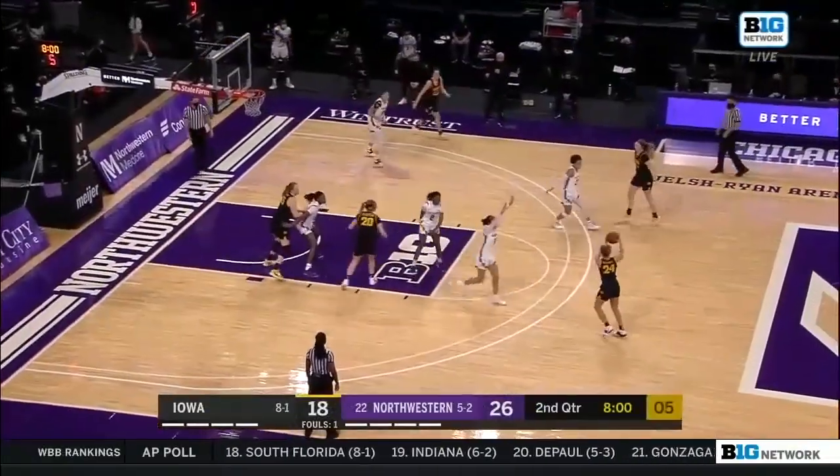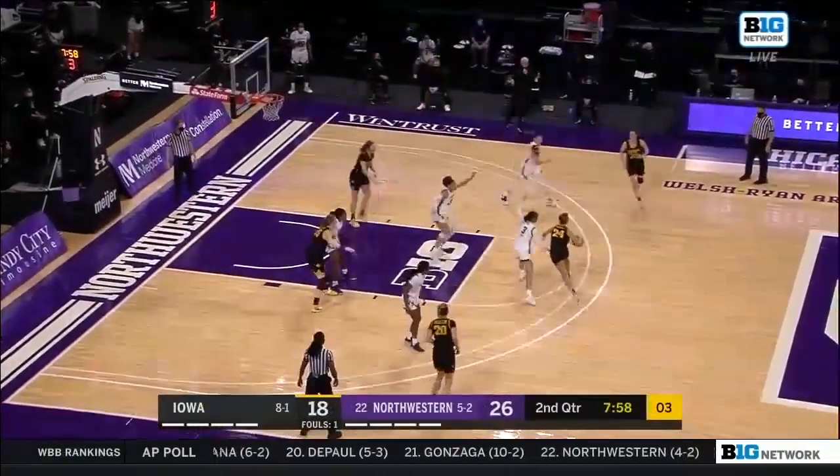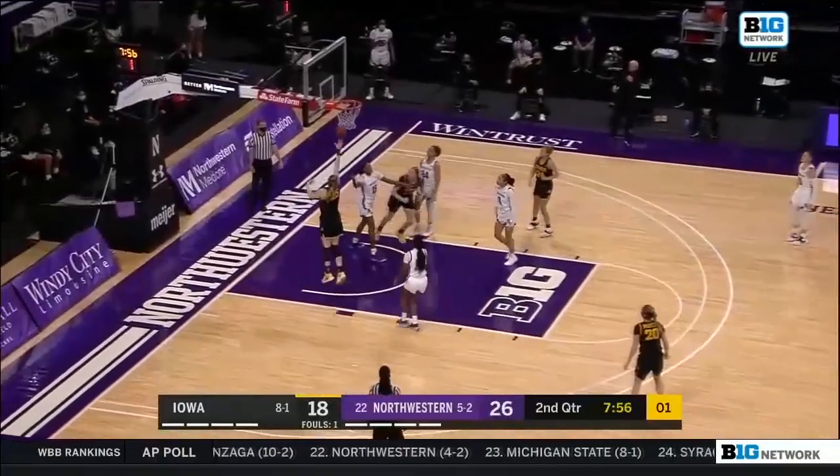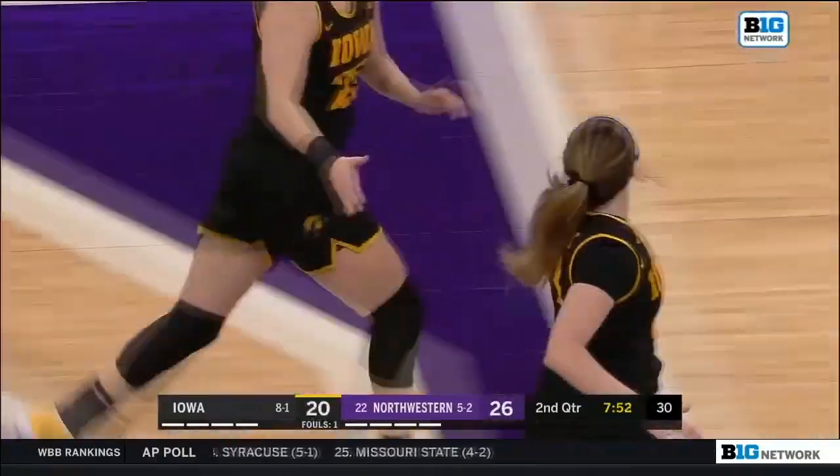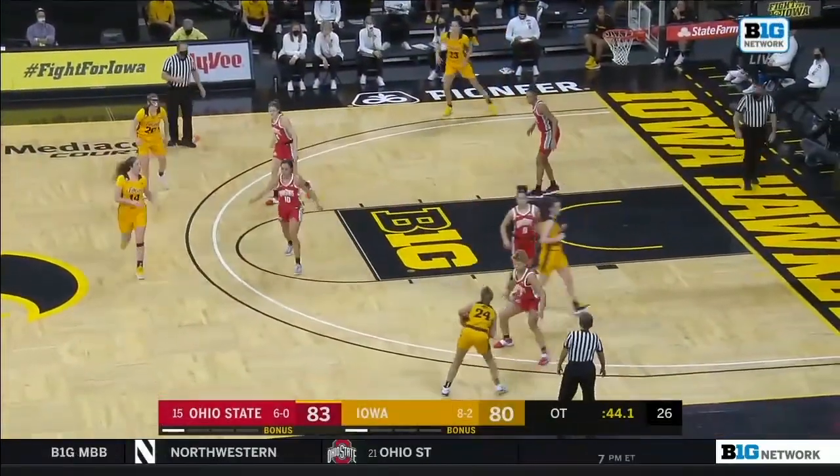The heart and soul here of this Northwestern basketball team, because she can do a little bit of everything. Two on the shot clock. Ooh, what a touch pass. That is Iowa Hawkeye sharing the ball at its best. Shot clock still in play on this possession.